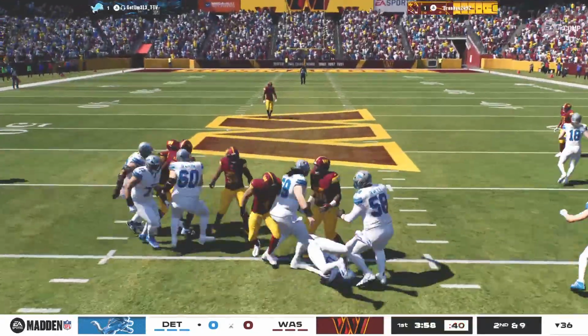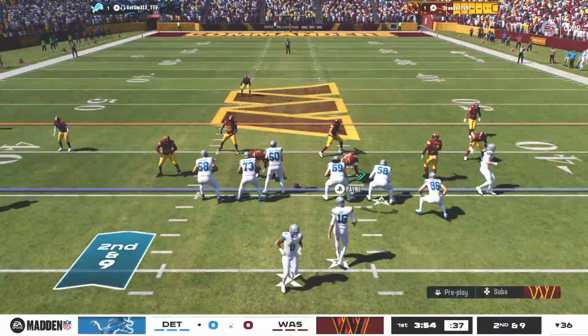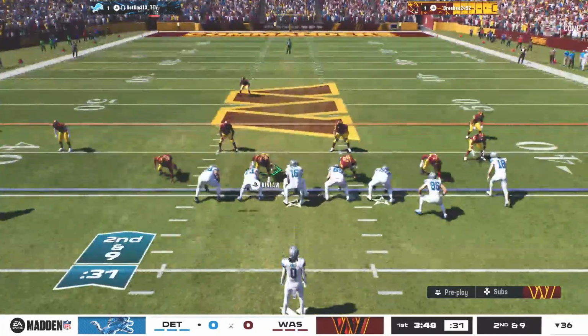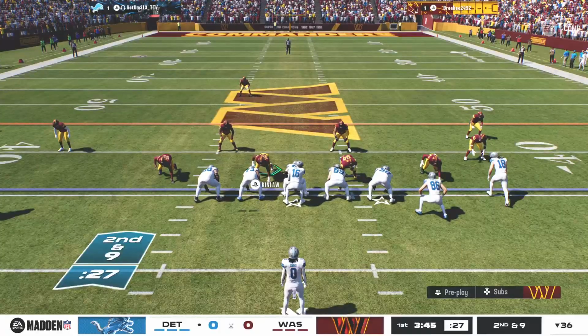First game on the ground to Jahmyr Gibbs. Dropped by the first guy he met. No gain on that first down run. Moving quickly, trying to get set. Brings up 2nd and 9. 36-yard line.